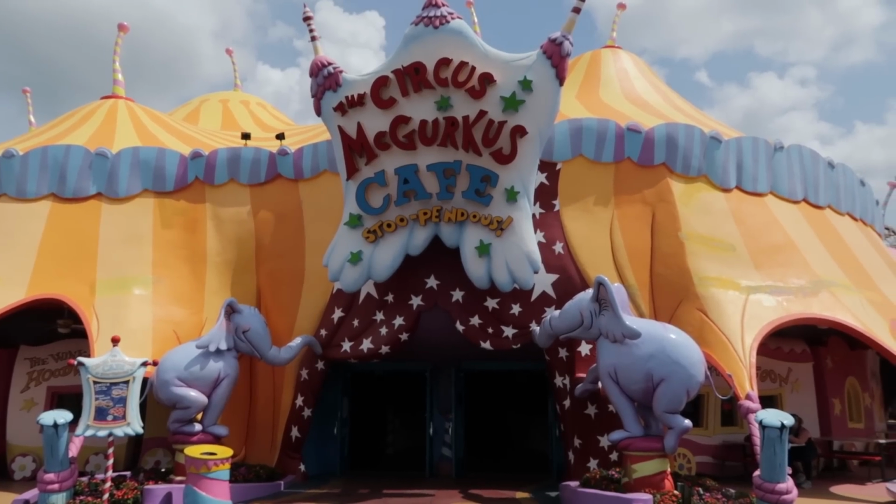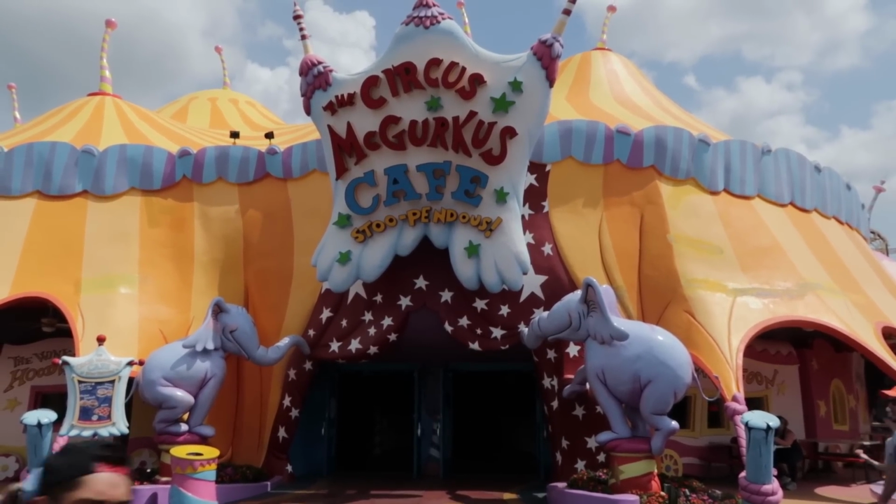And I really don't have a recommendation for this place, which is surprising because I do like tater tots and a lot of these dishes are tater tot based. But it's more of a novelty, fun thing to have for me. It is. And who doesn't want to get their food from a giant ham? I know. Also in Seuss Landing is the Circus McGurkus Cafe.